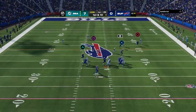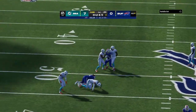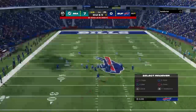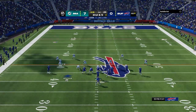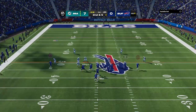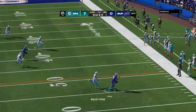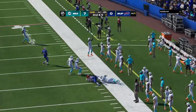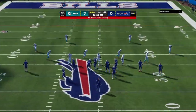Here's Allen to throw it. Got his man, complete over the middle. It's Cook. From the 46, here's 2nd down and 5. Throwing now is Allen. Little pitch and catch to the tight end, Knox. And Knox is going to have a Bills 1st down as he'll be taken down at the 46.